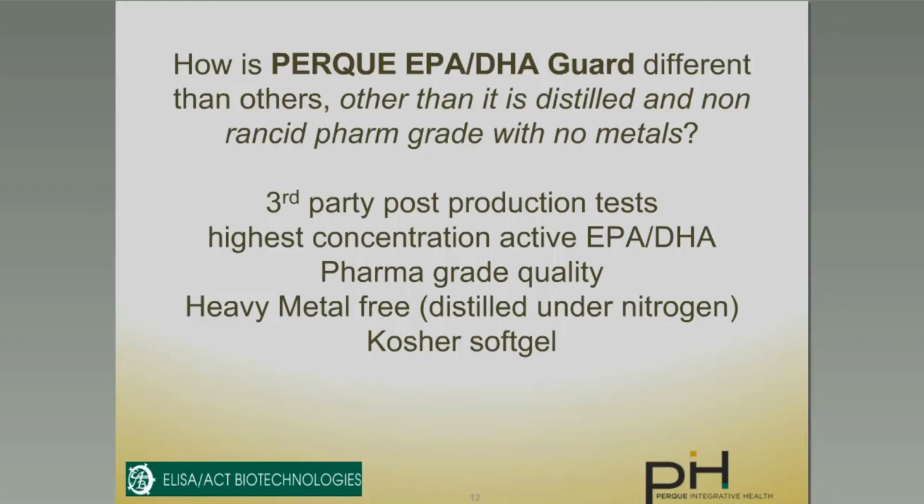It uses pharmaceutical-grade ingredients always, not when it's convenient, and it is heavy metal free because it's distilled and distilled under nitrogen. It is a kosher soft gel. And so KPA DHA Guard is differentiated or distinctive in that it's distilled under nitrogen, that it has the most actives and the least non-actives, and it is free of the toxic metals that often contaminate these fish oils. And it is in a kosher soft gel.